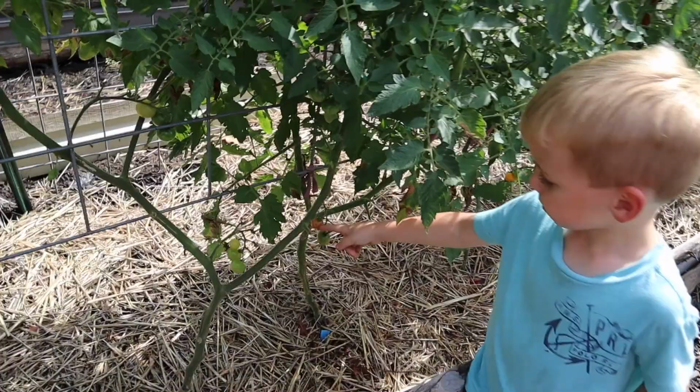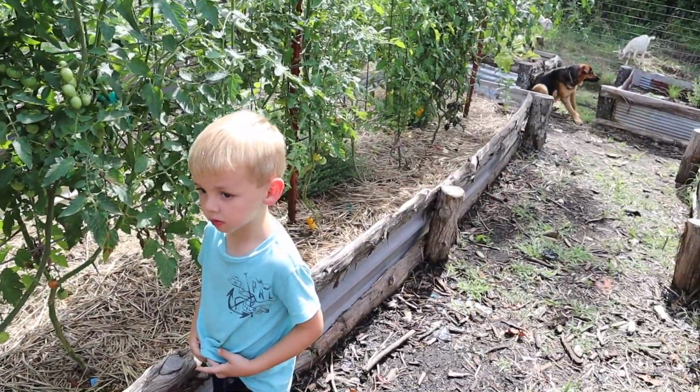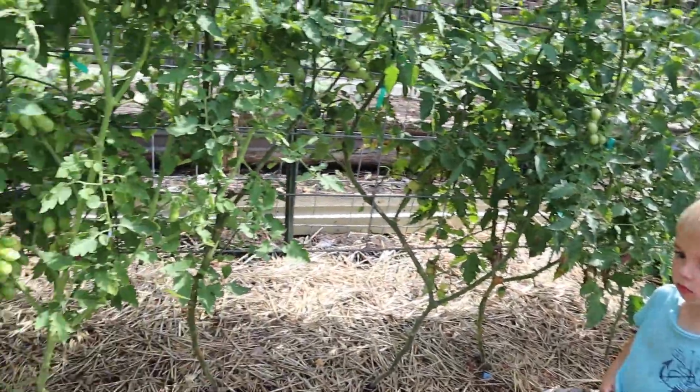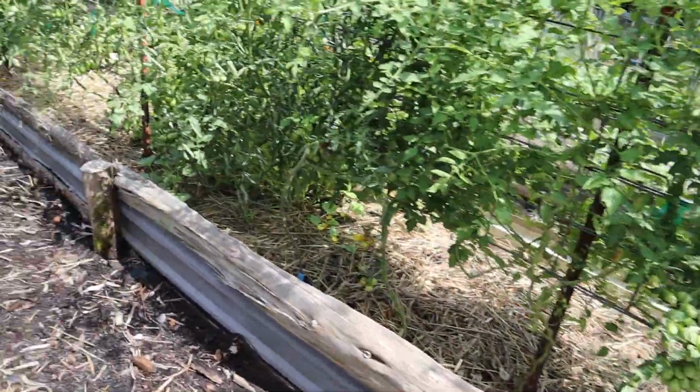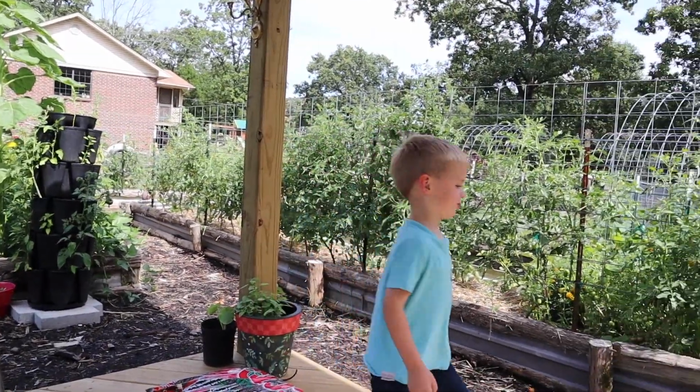Thank you. I think we're crossing the threshold to the point where actually I'm gonna have to pick the cherry tomatoes and take them in the house. Up until this point, we've just picked them and eaten them right in the garden. Tomatoes are my precious.